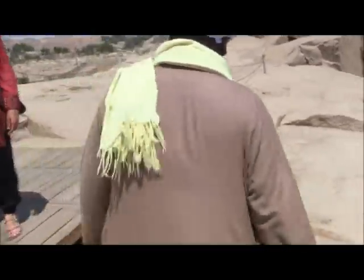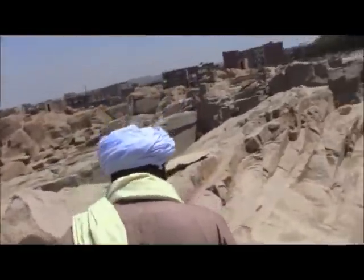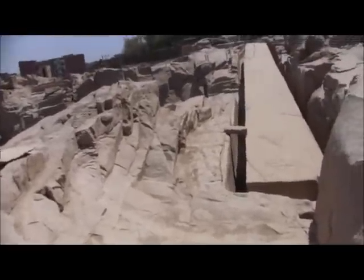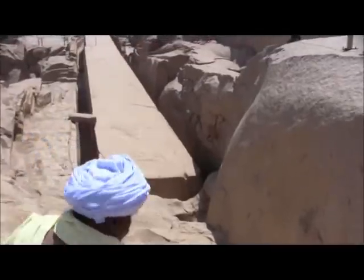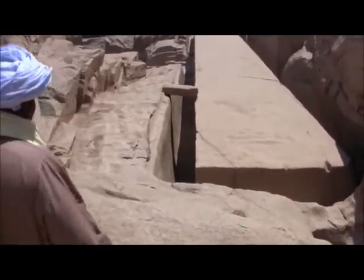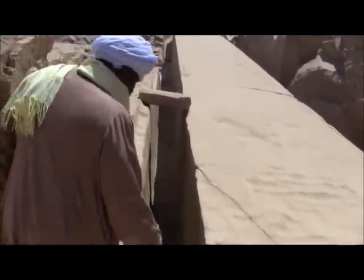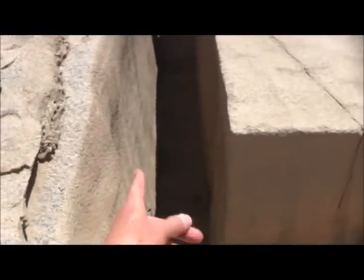So we get an unprecedented experience. Two minutes. This is the unfinished obelisk. We get to actually go in and have a close look at the marks. Oh, thank you, thank you. 1,200 tons. It's not only its size and its scale, but how the hell did they shape it? See how narrow the area is in here.